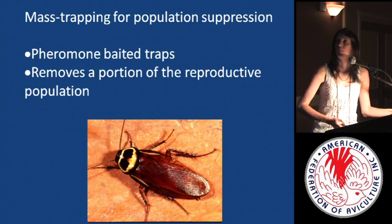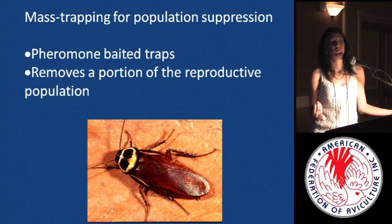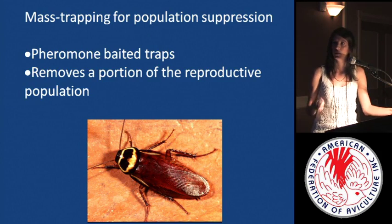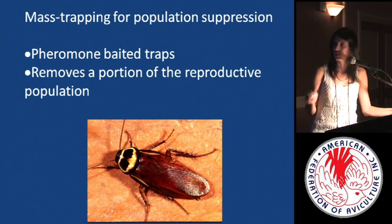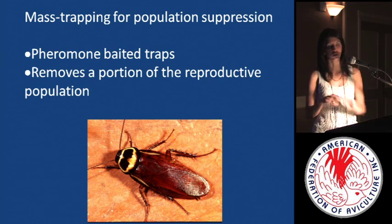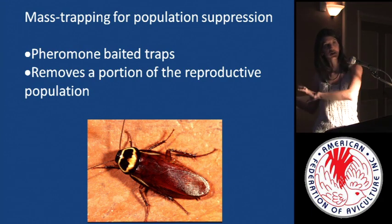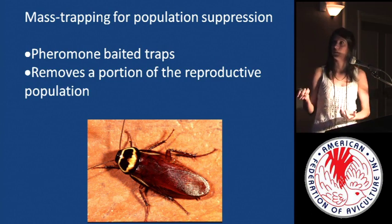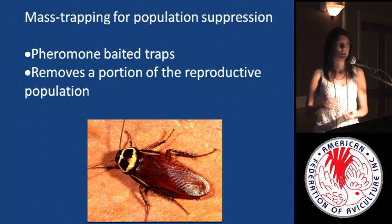Mass trapping is not the most recommended way to deal with an infestation, but in combination with other things, it can help. And the best thing it does is remove a large portion of your adults. You also want to use your baits, because they're going to go in there, eat some of it, bring it back to the nest, and feed their babies, and then the babies are going to die. So that's the difference between your baits and just your pheromone traps.